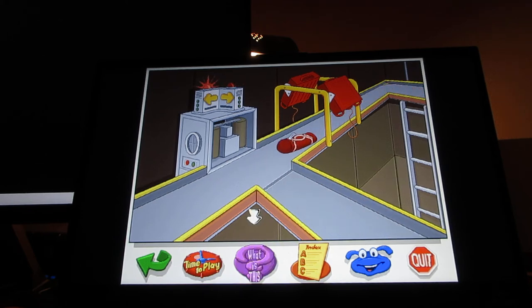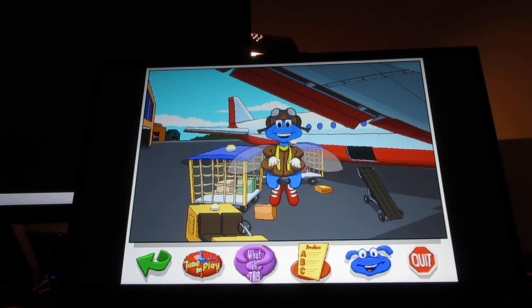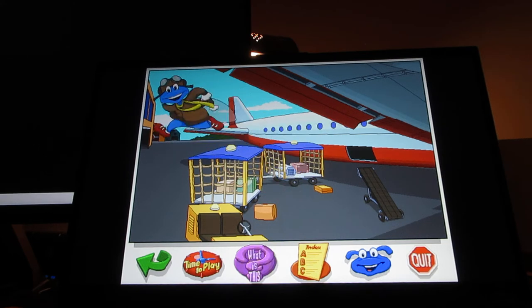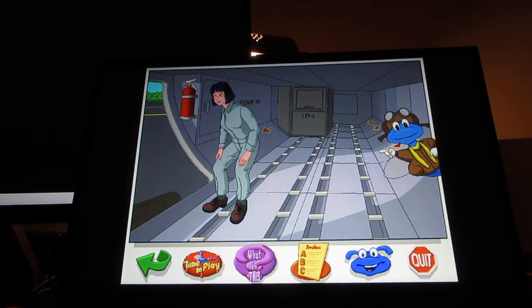Now I'm gonna backtrack. Looks like this plane's getting ready to move on out. Over there is the luggage waiting to go inside the cargo hatch. Welcome to the cargo hold. Right now, we're in the belly of the airplane, below where all the passengers sit. This is where all the baggage goes.